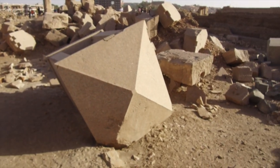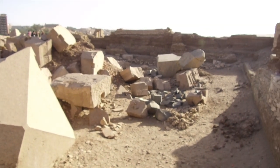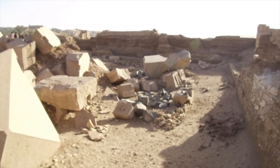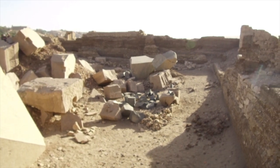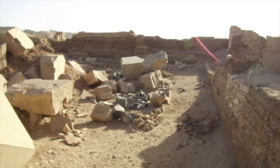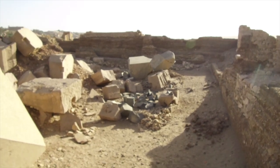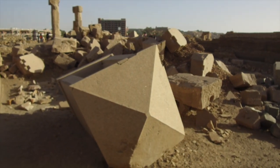And its mate is over here, made of a darker grayish granite, or syenite. And you can see, probably during dynastic times, or maybe even later Roman times, it was broken up into pieces to be reused for other things. As far as I know, there are very few examples of something like this in Egypt.